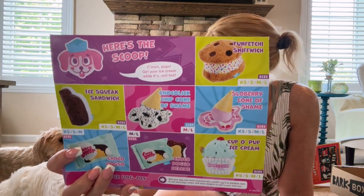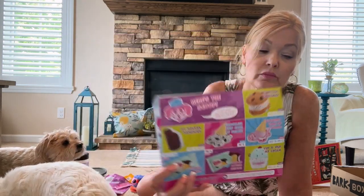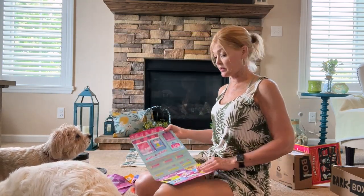Zena, you have had how many treats now? Zena is seriously all about the treats. That's all she cares about. Give her the treats and she's good.